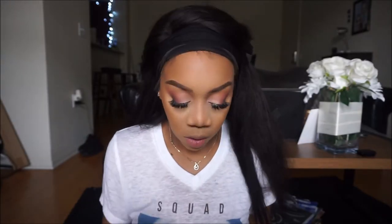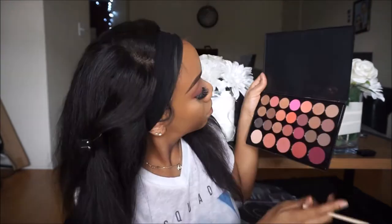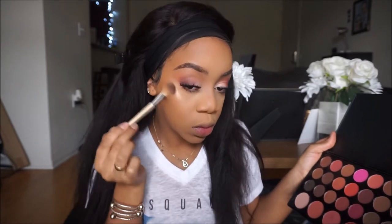And so now I'm going to blend out my setting powder and blend my contour and stuff, make everything look cohesive. And I also put on my lashes already. These are Venus lashes from DivineLashCo. And you see the palette right there. Look at those colors. It's so bomb. And I'm using a gold color as a highlighter, and I don't even have to say anything for it.